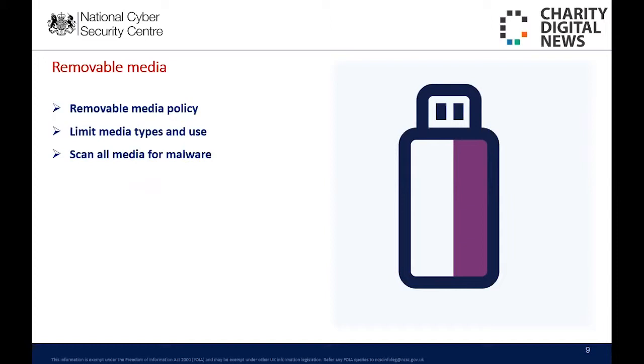However, we do accept that in a lot of charities, there is still a need to use things like USB sticks, but those carry a risk because they're one of the easiest and most traditional ways to get malicious software onto a network. So the first step that every charity should really be taking here is set a policy for how removable media should be used within the organization.